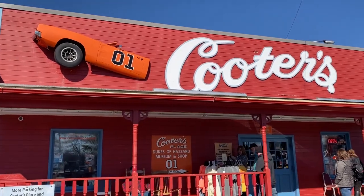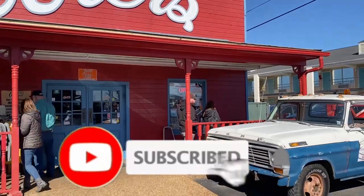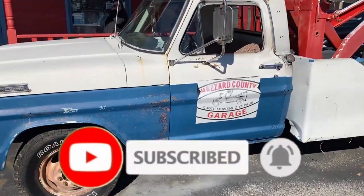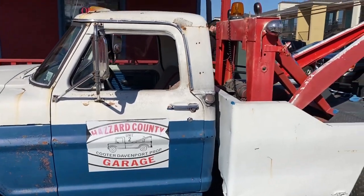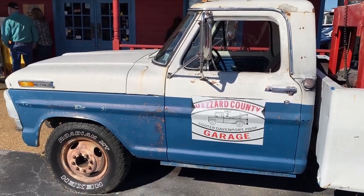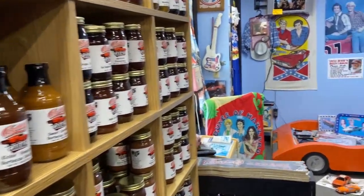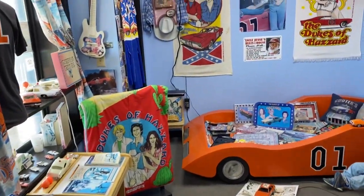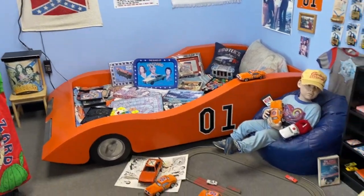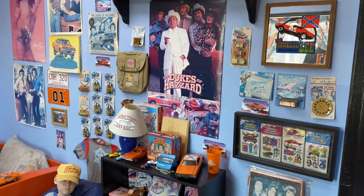We are getting ready to go inside Cooter's here in Nashville, which is a Dukes of Hazzard museum. Here you can see the Hazzard Candy Garage, wrecker truck. Pretty neat. All right. So right up here, we got the Dukes of Hazzard playing in this bedroom. We got the General Lee bed. It's pretty neat.